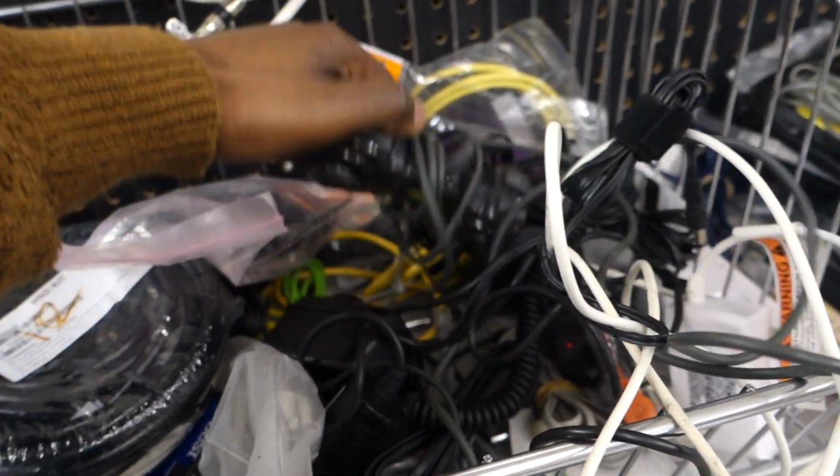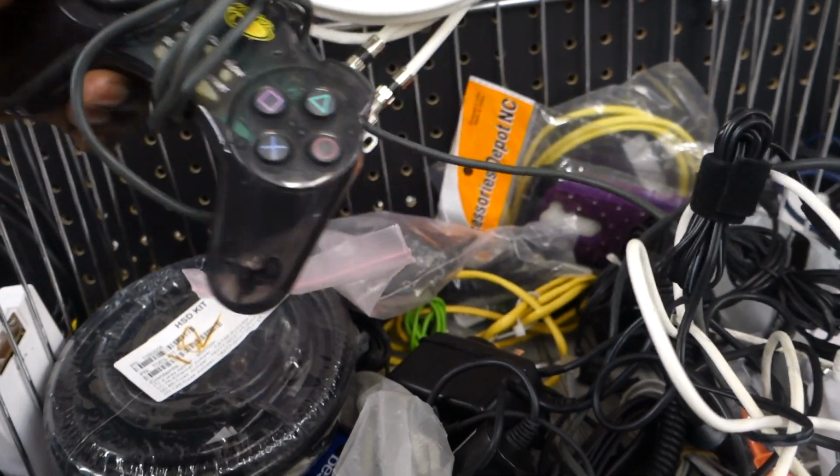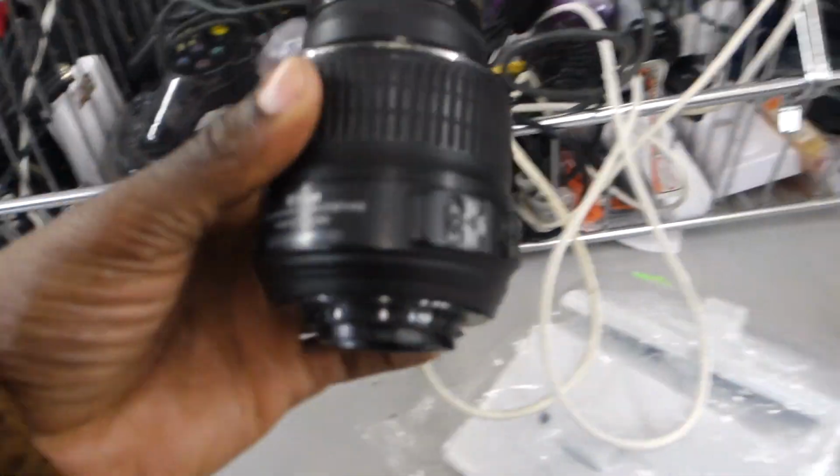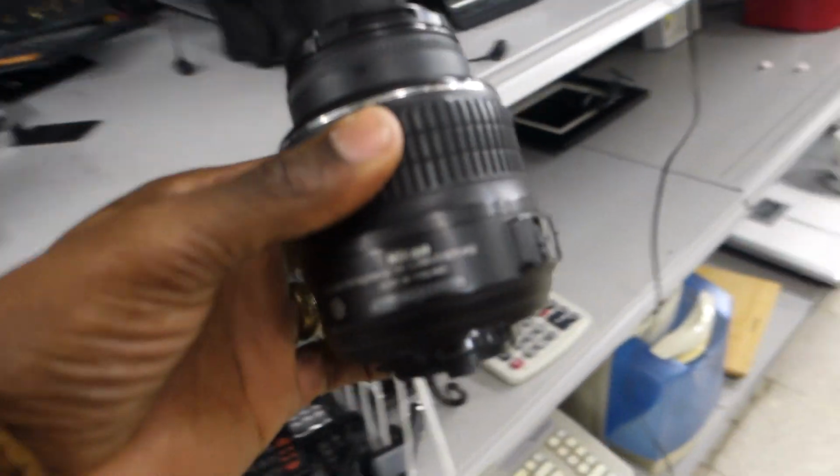Next, I came across this joystick. I thought it was actually going to be a PlayStation controller, but this was just from Mad Catz, which is kind of like an aftermarket controller, so I just put that one back.